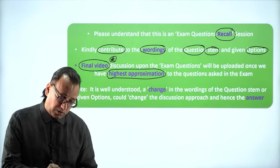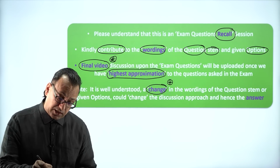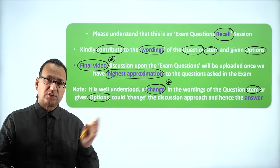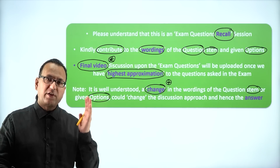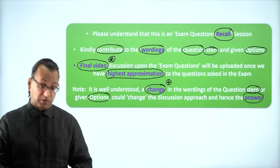Now, it is understood that any change in the stem of the question or any change in the options can very well change the thought process and the orientation of the question and can change the answer. So we have to be careful about that.